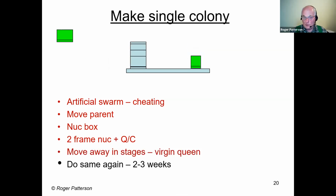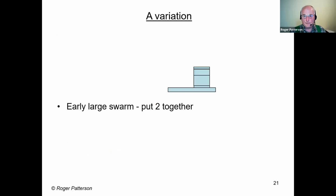Then, if you want to, you can do the same again 2 to 3 weeks later. And you can actually do this all throughout the summer. So you could probably get 5 or 6 nukes of one colony during the summer, if you want to. It's entirely up to you. So you can use that method for just one single colony or a series of single colonies.